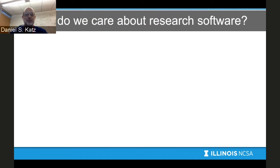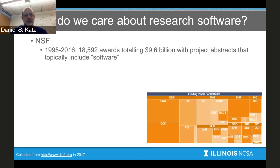We care about research software for a few different reasons, and we can look at these in three different categories. One is to look at funding. If we look at NSF in particular, we can find that NSF over an 11-year period made 19,000 awards for $10 billion with project abstracts that topically included software. The chart here is just showing which divisions and directorates those awards were made to, but often many of them are collaborative, so this isn't exactly complete, but it at least gives you some sense of where NSF is investing money in software. This is about 20% of the overall NSF research budget during this period.